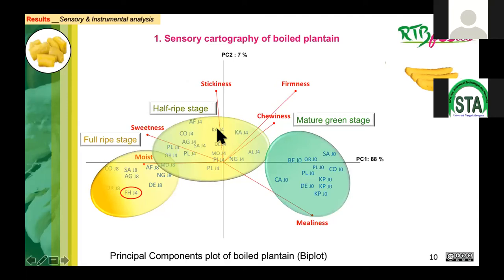All the varieties have been classified according to the stage of ripeness, except the half-ripe hybrid Cooking Pear, classified as ripe. At each ripeness stage, differences in sensory attributes have been observed among varieties, but the varietal differences were less marked than differences between the stages of ripeness.